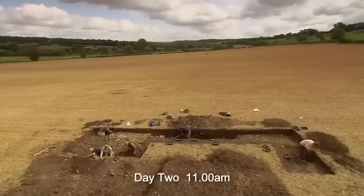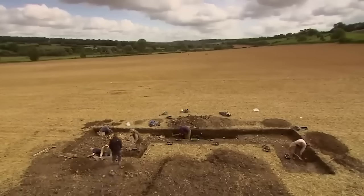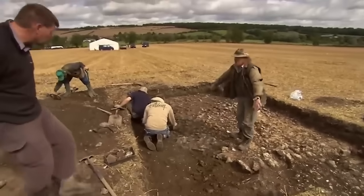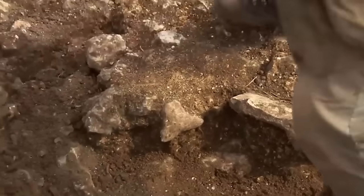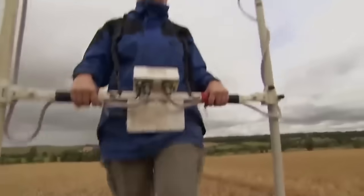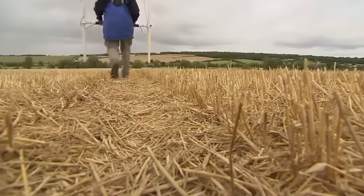Back over in Trench 1, Phil's confident he's finally found the gateway. What I've got here is the butt end of the wall that John got on his geophysics. You can see here these flints set into the mortar, where the flints that way are just in loose soil. The geophys team, still without their speedy radar on wheels, are putting in the miles and getting the acres done.